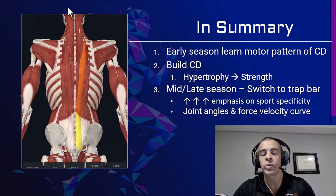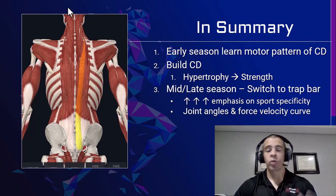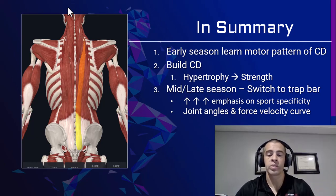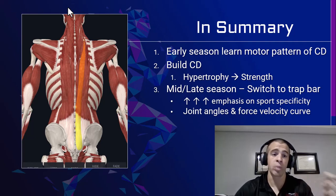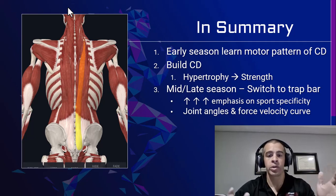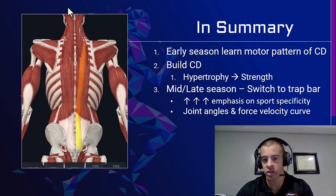how are we going to implement both the conventional and the trap bar deadlift? The way we're going to do this is, early season, we're going to spend some time teaching the conventional deadlift, right? Because that requires more diligent work with regards to motor patterning. So we're going to teach that motor pattern. I'll probably do a 10-minute tutorial of the deadlift, and in weeks 1, 2, and 3, I'm going around to every athlete individually while they're performing them, making sure they have nearly perfect technique.